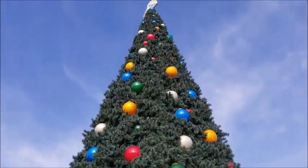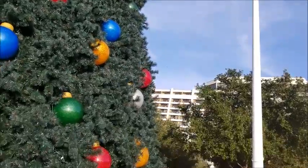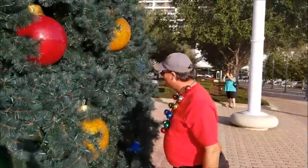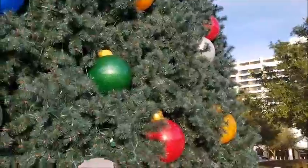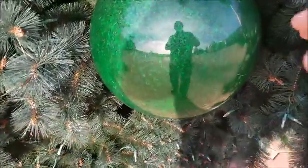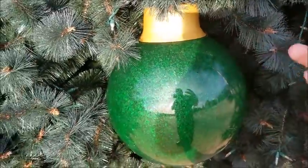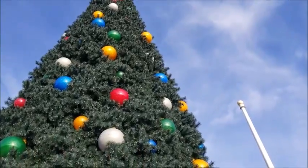It's a big ornament. So as you can see, the ornaments are about 3 times the size of Dad's head. And you can see in the background the Contemporary Resort. Christina and I call this the inside out tree because when it gets dark and it lights up, only the bulb itself, not the cap, lights up. And so it looks like a whole bunch of the balls from inside out. Whole tree in one picture.